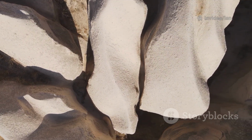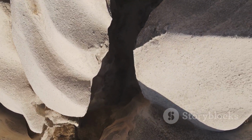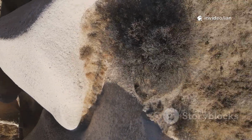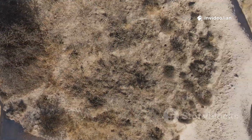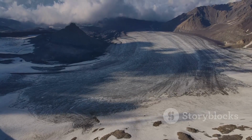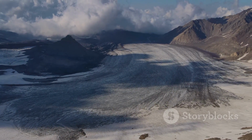The constant bombardment of sand and dust can create intricate patterns and smooth surfaces on rocks, transforming them into natural sculptures. These formations are a testament to the power of wind erosion and its ability to shape the landscape. Glaciers, massive rivers of ice, scrape the ground, carving U-shaped valleys and leaving behind new landforms as they melt.